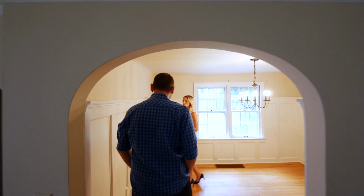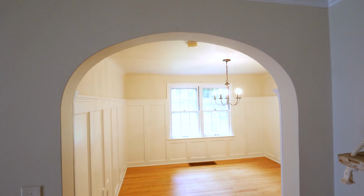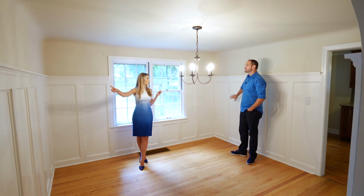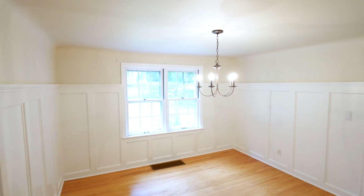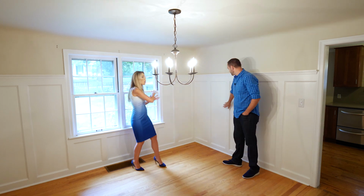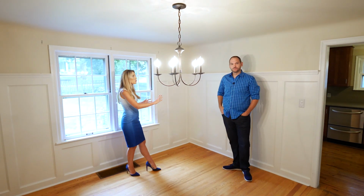Oh, John, look at the moldings. Oh, the woodwork is beautiful. I might want to add a little pizzazz by maybe wallpapering in the rectangles there. What do you think? You could do that. Or you could paint 3 different tones or 2 different tones. John, an ombre, 1, 2, and 3. All around.